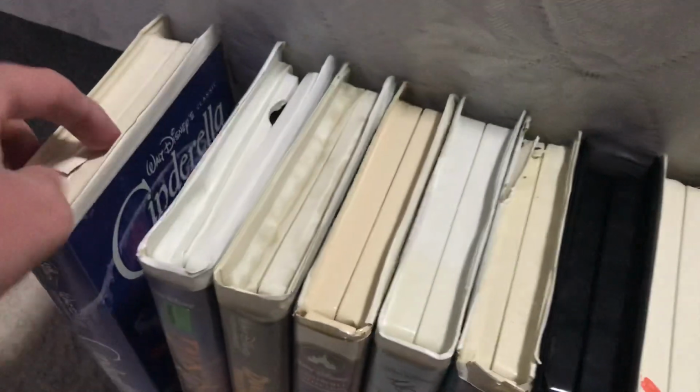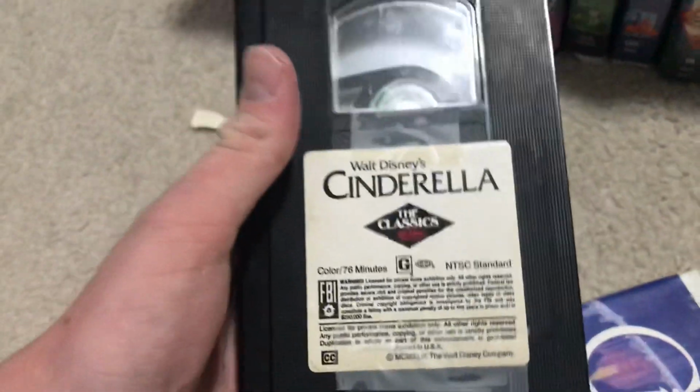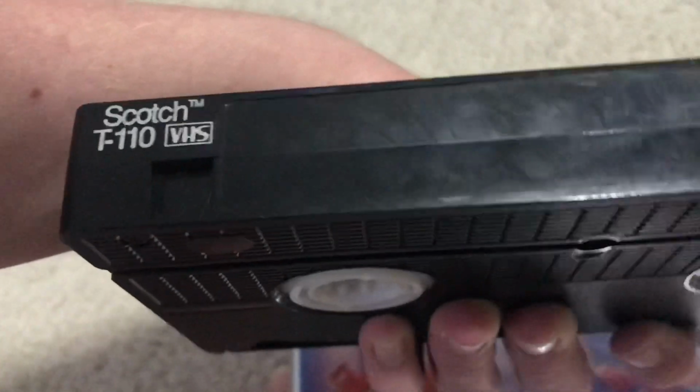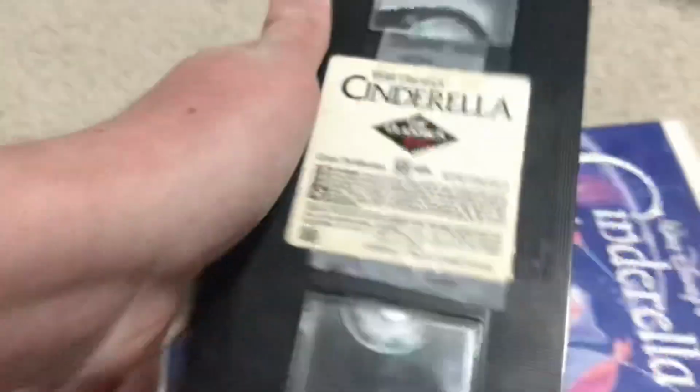Next up, we got the Disney classic, Cinderella from 1988. Spine. Back. Sheer joy and enchanting, says USA Today. You can see it on the sticker label, and there seems to be no print date on this tape. I see some dark red printing, but there doesn't appear to be a print date. This is recorded on a Scotch tape.